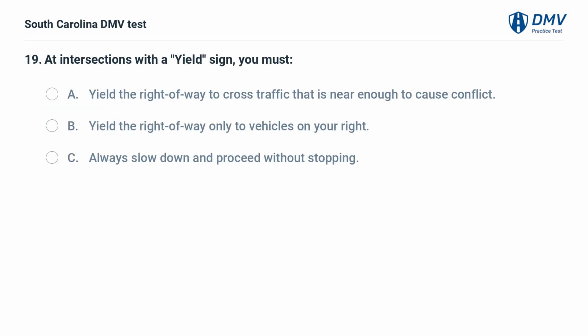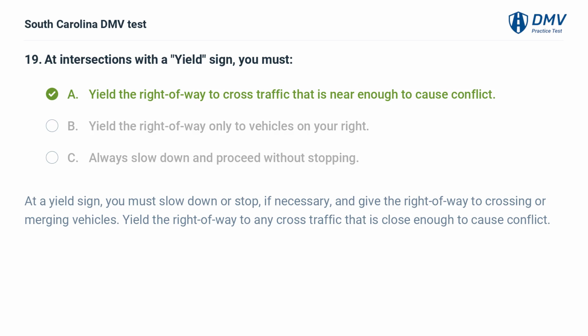At intersections with a yield sign, you must: A. Yield the right-of-way to cross traffic that is near enough to cause conflict. B. Yield the right-of-way only to vehicles on your right. C. Always slow down and proceed without stopping. A. Yield the right-of-way to cross traffic that is near enough to cause conflict.